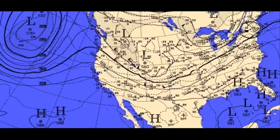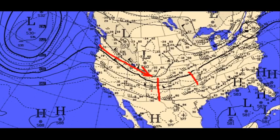500 millibar, showing a trough right there over New Mexico. Looks like another trough over Oklahoma there. And the jet energy kind of set up like that. There's the jet axis, a little further south.